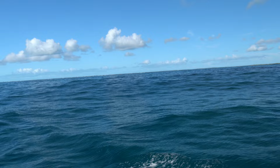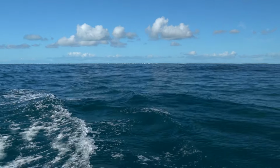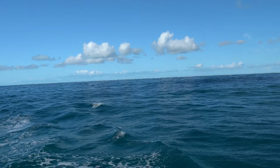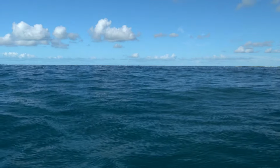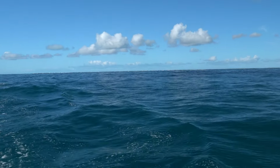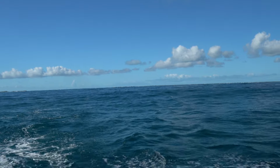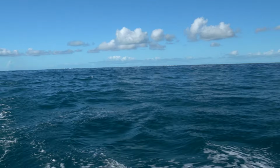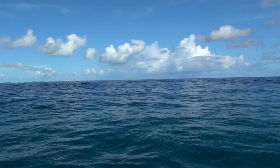We have about a 2 meter swell right offshore here because as the ocean swell comes into shallower water, it kind of builds up. And so it's not so much the size that is uncomfortable, it's the frequency or the spacing between the waves, which is pretty short right now.